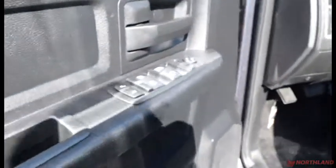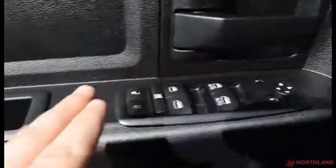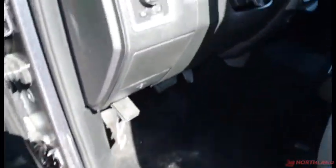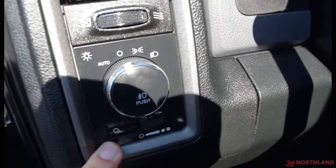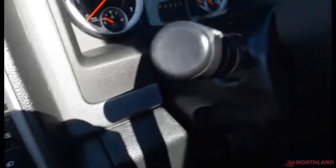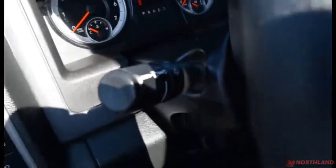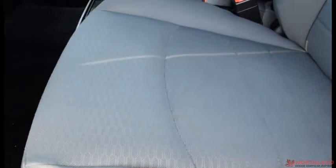So on the door here, you do have your electric mirrors, windows, and locks all right there. You got your handle here, another handle here, and some storage just down here as well. You do have the controls over your lights here, so your off, your daytime running lights, your auto, and your low beams, as well as your in-cabin light control here. And this guy here does control your turning signals, as well as your high beams, and your windshield wipers. It is a very soft interior as well. The cloth is very nice to sit on, and it will keep you comfortable for long drives as well.